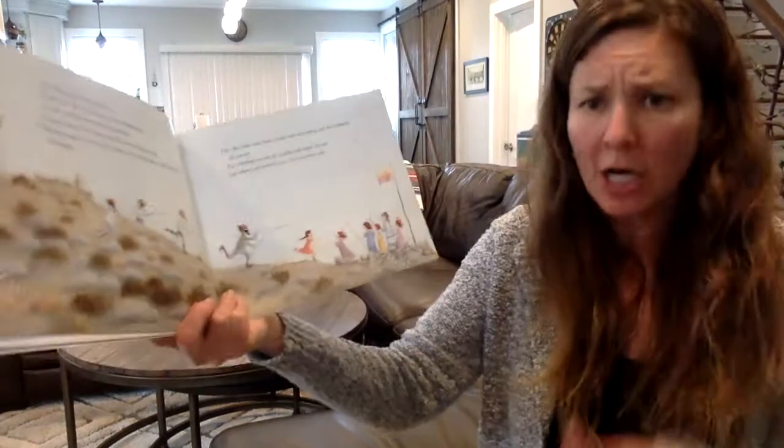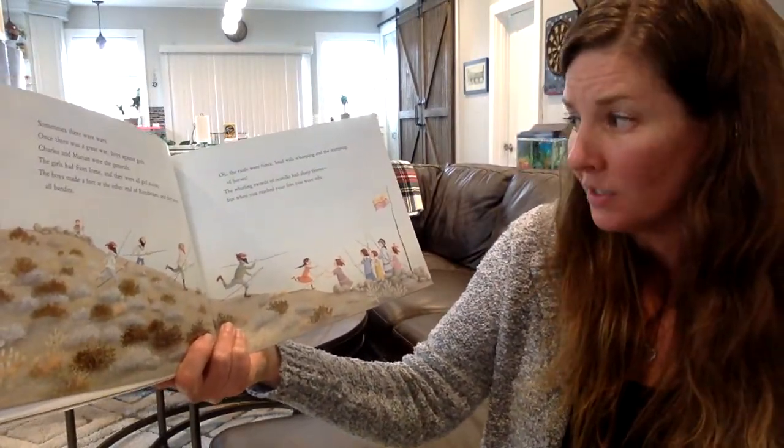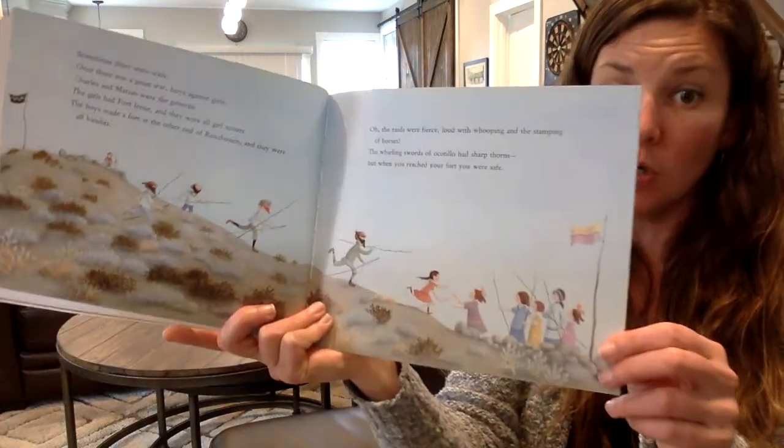Woohoo! Goody up, goody up, goody up, goody up! The whirling swords of Octio had sharp thorns, but when you reached your fort, you were safe.